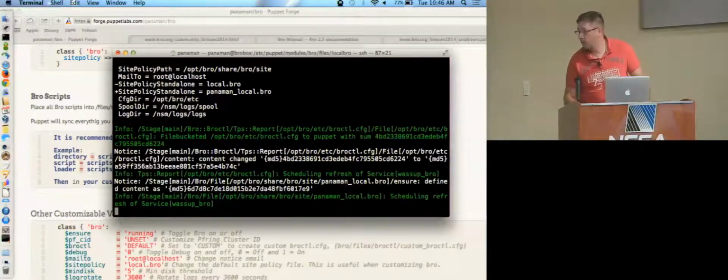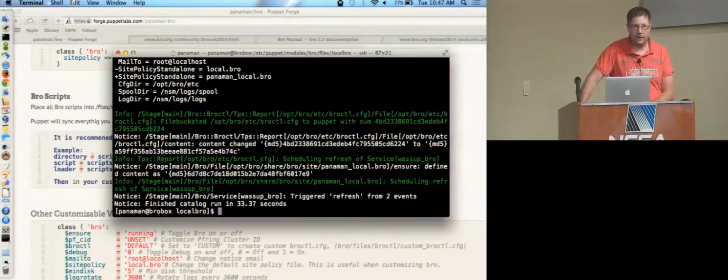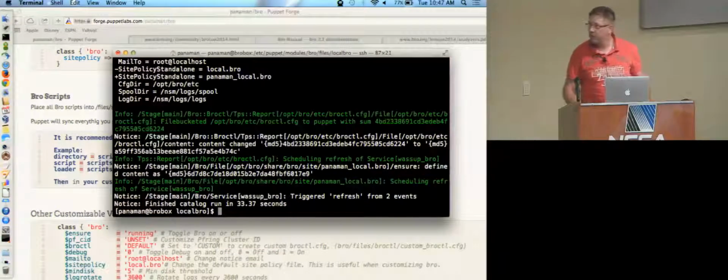So I wrote, basically, I didn't like how Puppet had to manage broctl. So that's why you'll notice service what's up, bro? That is kind of like a wrapper for broctl that's more Puppet friendly. And there's also a wrapper for the brocron.